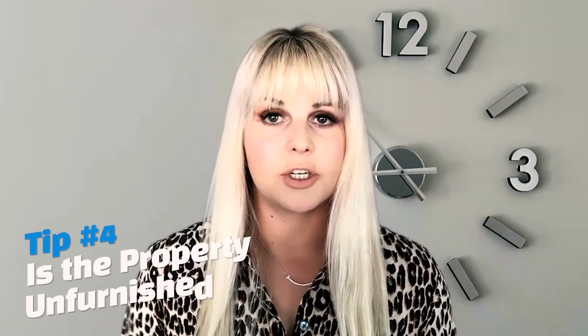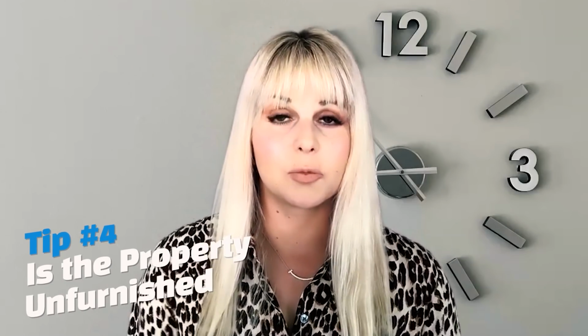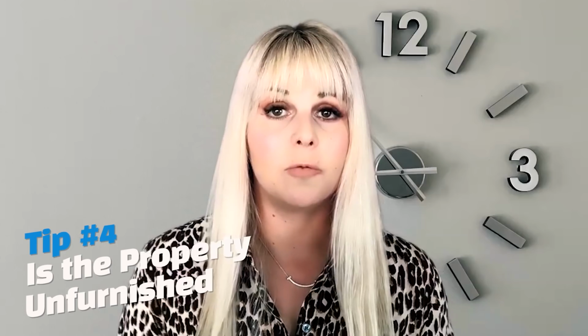So if you can find a property that has some wasted space that you can turn into an extra bedroom, that's a really great way to add some value. The fourth thing to look for is, is the property unfurnished? In vacation rental markets, it is really common for properties to come furnished.